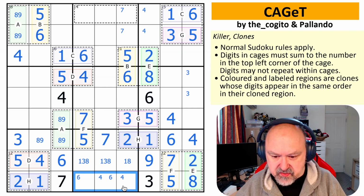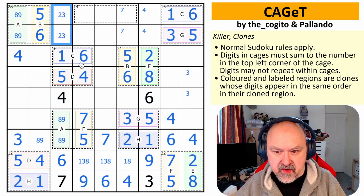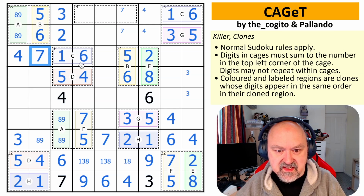And this is 1, 2, 3, 4, 6, and 9. I'm not putting 4 or 6 there. That's the 9. And that 6 makes that 4, and that's 6. Okay. So I know what this pair is. 2 and 3. And I know the order. That's 2, that's 3. So 1, 2, 3, 4, 5, 6, 7.